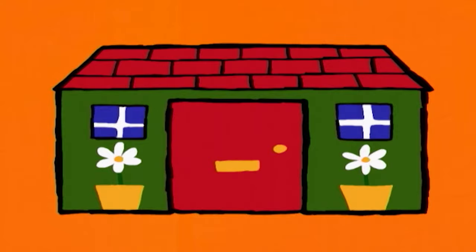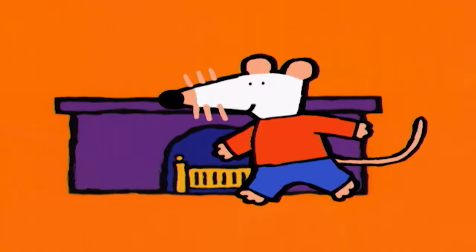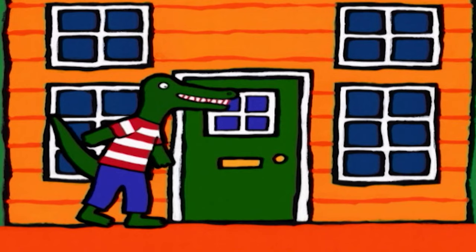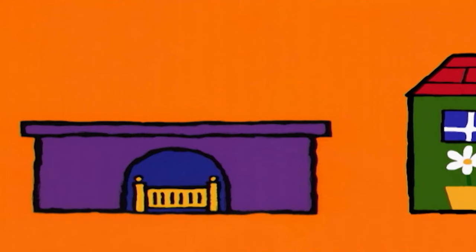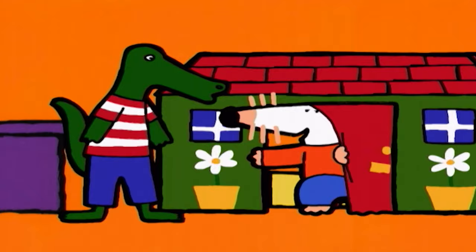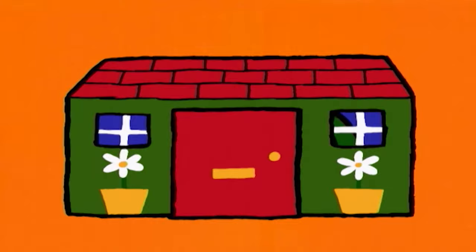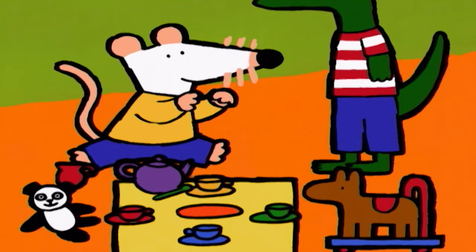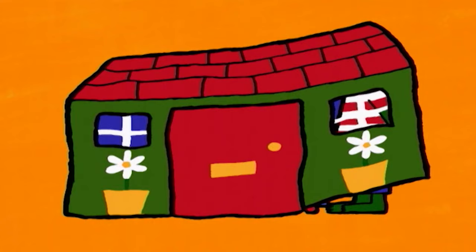Oh, I think there's someone at the door. It's Charley. Hello, Charley. Look who's come to play, Maisy. Hello. Look out, here comes Charley. Oh, you're too tall. Sit down, Charley. That's better.